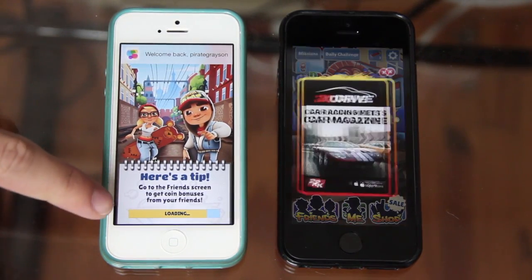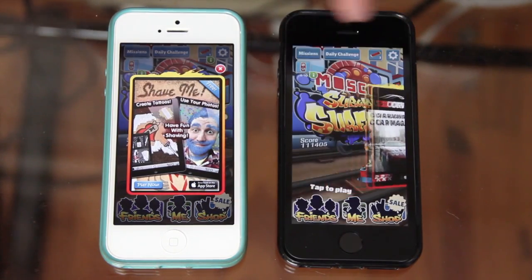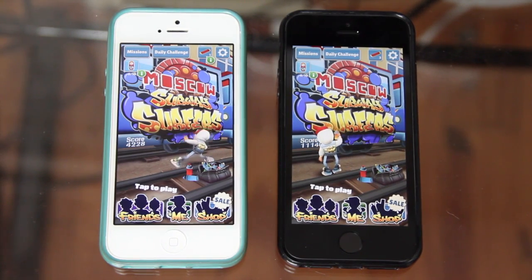So yeah, you see this one's still loading. It hasn't even got to it yet. It was actually even doing it faster earlier. So there's the little ad. I'll go ahead and close both of those out. The 5S clearly beat the 5 right there. Again, not much of a difference that it's going to just amaze you or something like that.